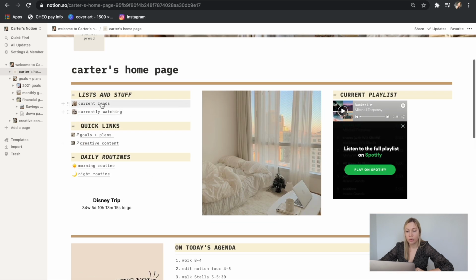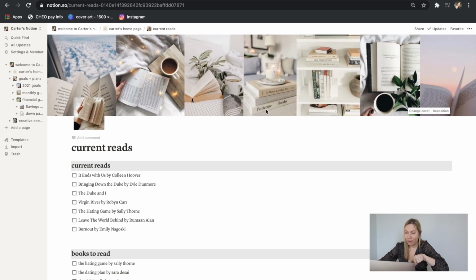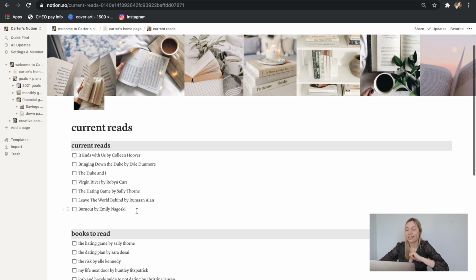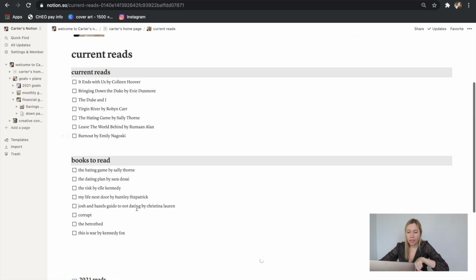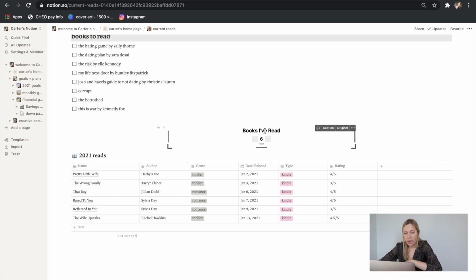Then I like to keep track of the books I'm reading. So I have this current reads thing and made this cute little cover of all books and stuff. So these are books I'm currently reading. I'm someone who always has 5 or 6 books on the go. I don't really know why, I just do. Then books I want to read. It's just nice to have it here because then I can go right to my Amazon and buy them. And then I have another widget here with the books I read and how many.